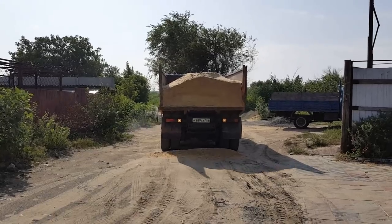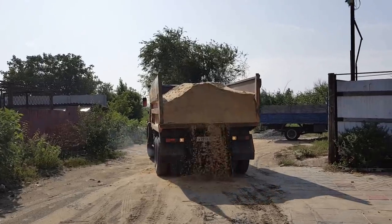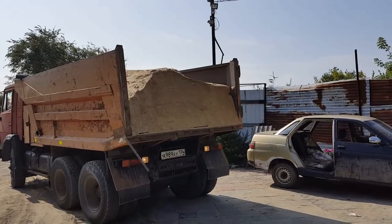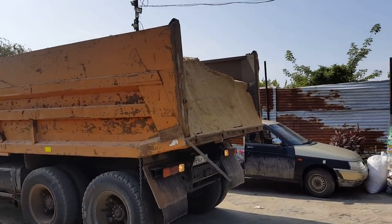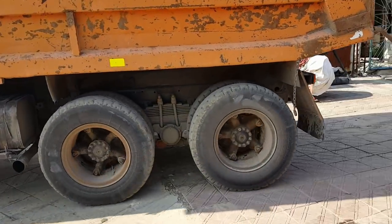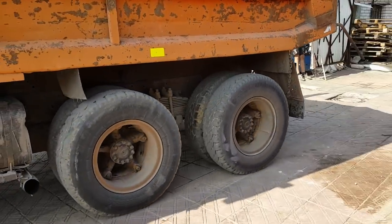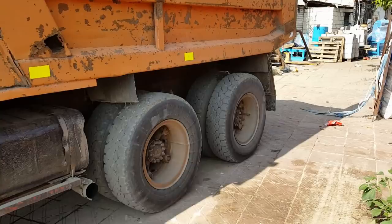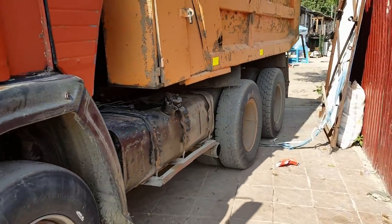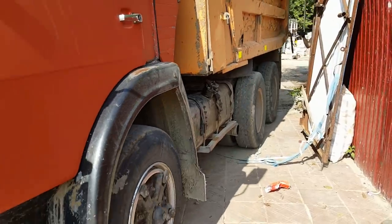By the way, this video we took from our archive. You can see the truck, it weighs more than 10 tons. Inside it, more than 10 tons of sand. This car goes over the pavement tile. This tile is more than 8 years old. It is very strong. And if it is cleaned, it will be almost like a new one.